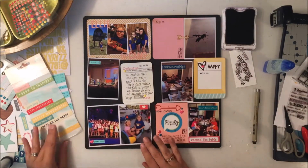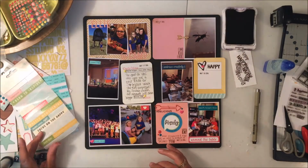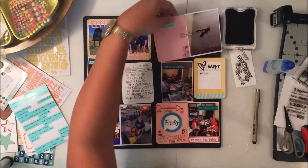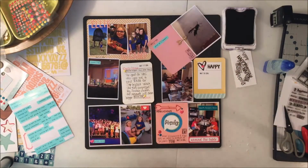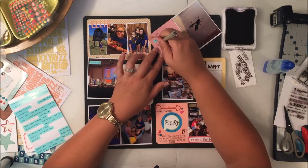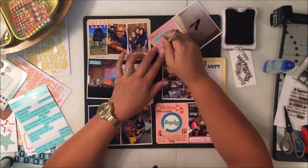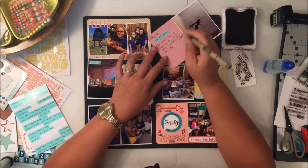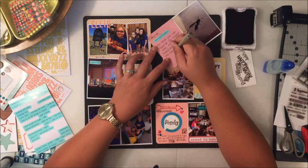Using my stapler, I use my stapler a lot on these pages. It's kind of my go-to, even if I don't need it to hold something down, because sometimes it's necessary. I use it as actually holding something in place, but I just like the look it adds, especially when you use a lot of those little phrase stickers and things like that.